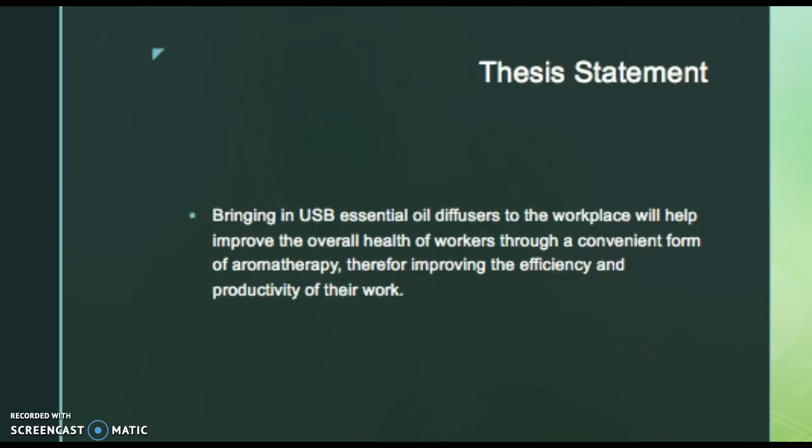Going into my thesis statement, bringing in the USB essential oil diffuser to the workplace will help improve the overall health of workers through a convenient form of aromatherapy, therefore improving the efficiency and productivity of their work.